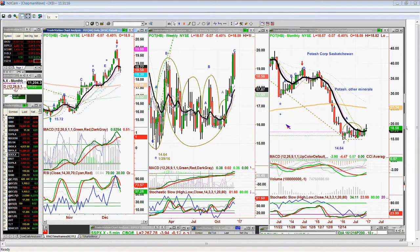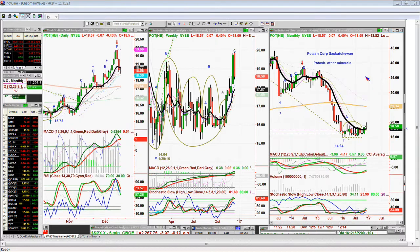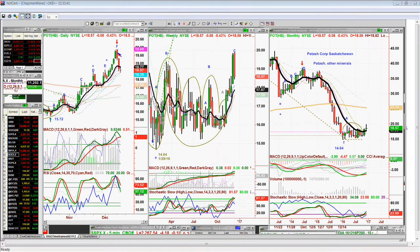S&P asked me about potash, POT, Potash Corp, Saskatchewan. It has potash and other minerals. It's gone to a leg B in the monthly. It's in a leg C in the weekly chart. Had a very sharp pullback, a very strong move last week, and then gave a lot of that back today. I think it's a peak F in the daily at 19.88, and it's trading now at 18.57.